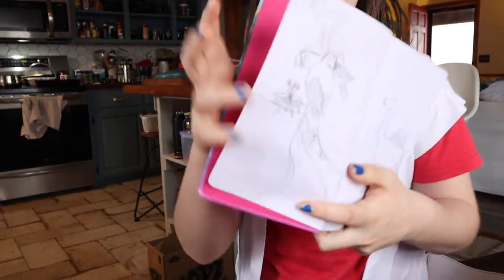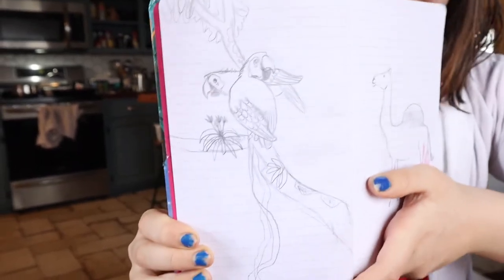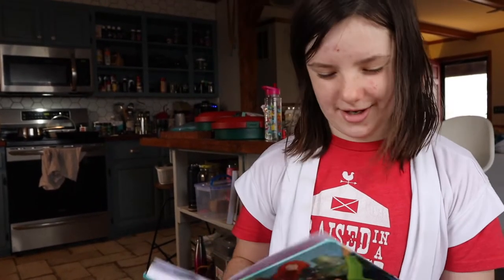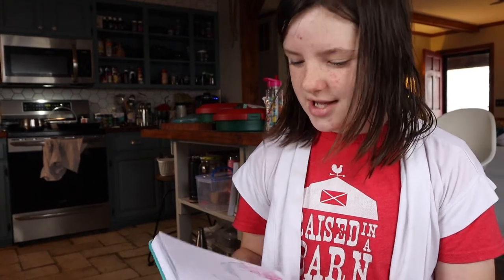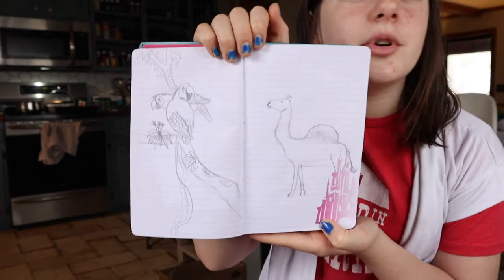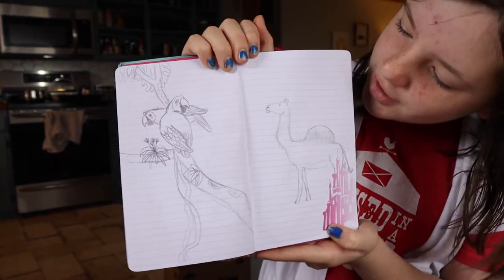Okay, so I have some parrots. Now, how did you draw these? I looked at a book. Okay, gotcha. So you didn't trace them. You just looked at a picture in a book and then drew it out on your own. Yeah, not a book that shows you how to draw. Right, it's just a book that I looked at pictures in. And then here's a camel. I also looked in a book for this one. Good.